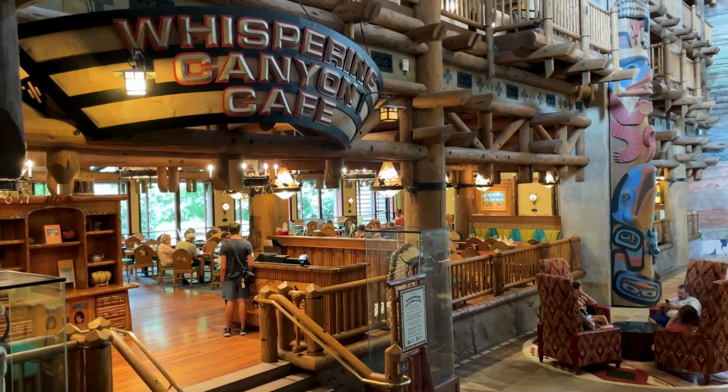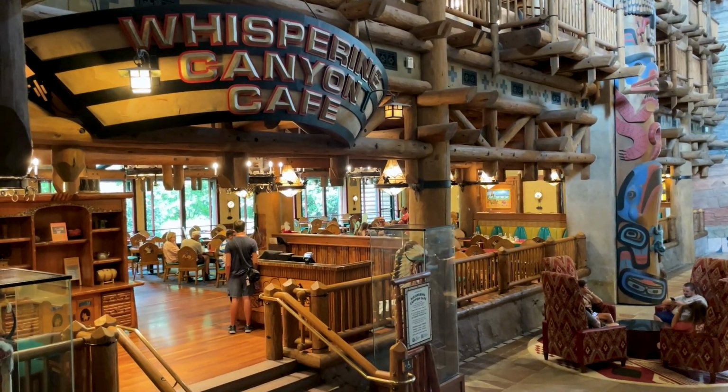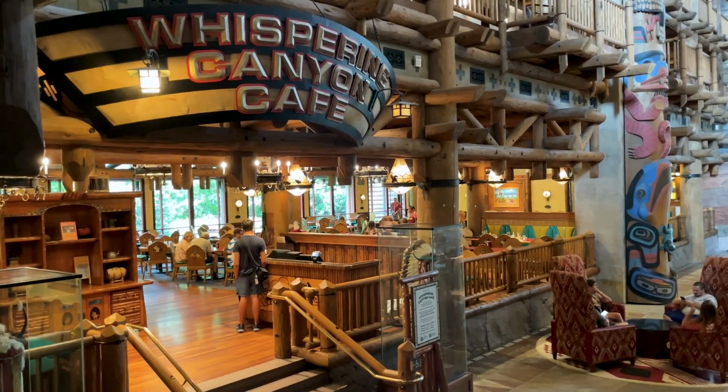It's more like lounge seating, but it's right located on the lake. It's beautiful, especially if you're there in the evening. You've also got Whispering Canyon Cafe, which is right off the lobby. And you've got Storybook Dining here where you can meet Snow White and you can meet the dwarves.